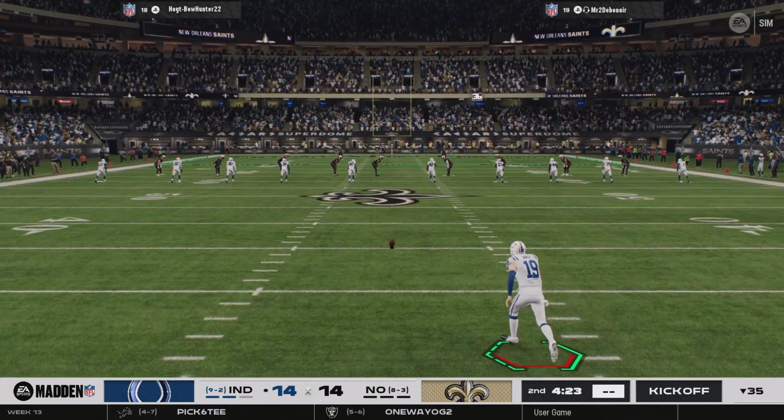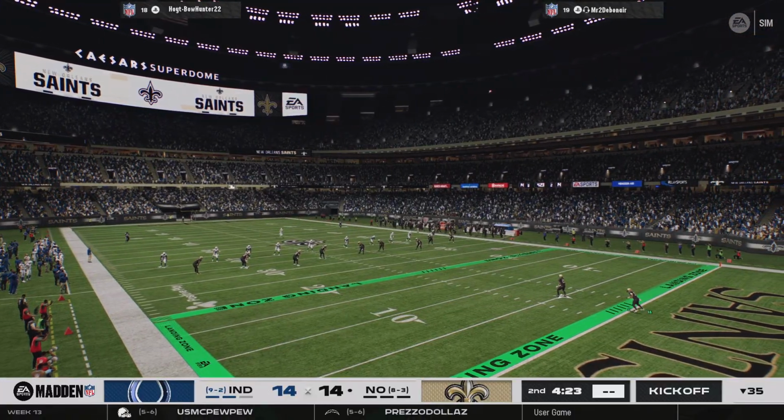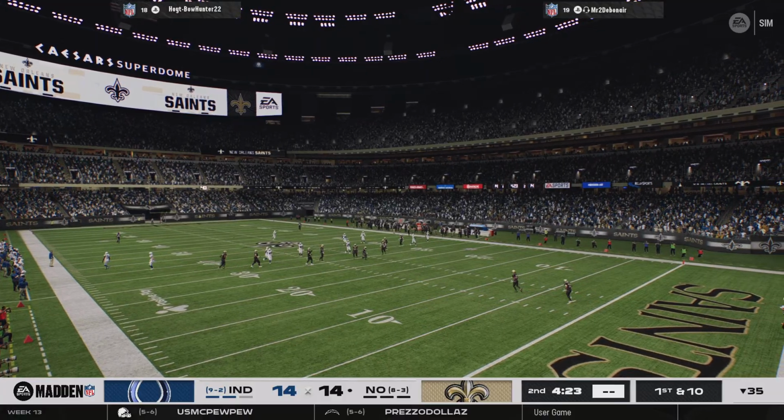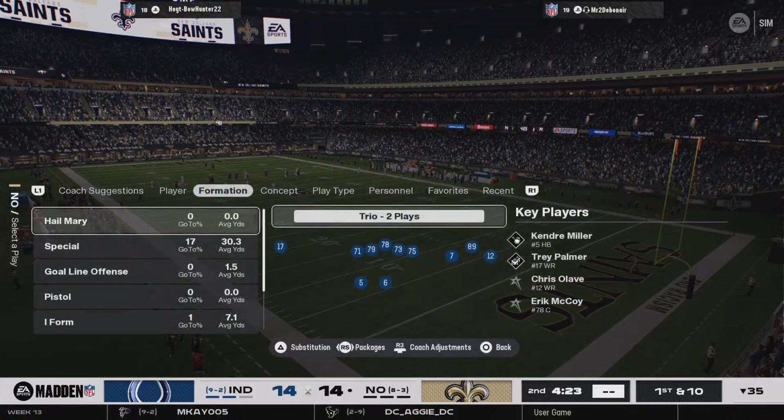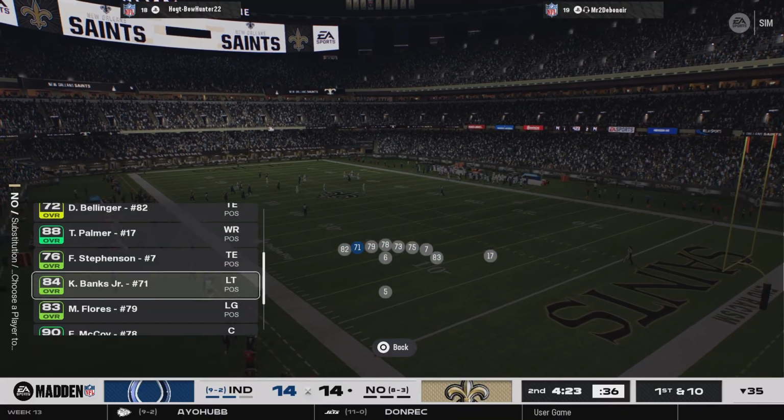So we've got a tie ball game now as they send this away. And he wasn't chancing a return there, putting it out of the back of the end zone for a touchback. 35-yard line.